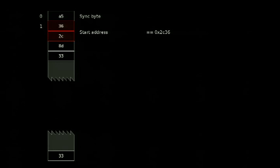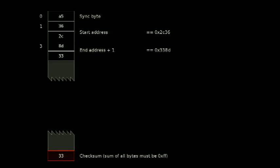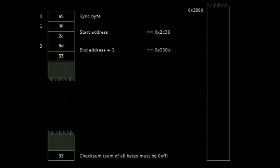What's actually stored on the tape? Each tape block starts with a sync byte that's always A5. Below that there's a 16-bit start address and 16-bit end address, all in little endian, since Z80 is a little endian architecture. That is followed by the actual data to be loaded, and in the end a checksum. And you have to take care that the sum of all bytes, including the checksum byte, ends up FF hex. So if you think about it, this gives you a general mechanism of overwriting arbitrary locations in the CPU address space from the tape.